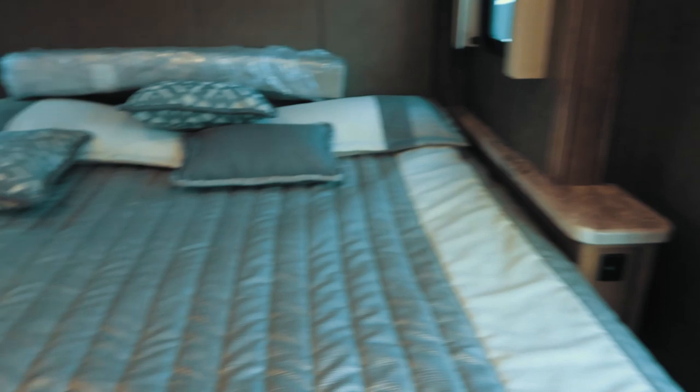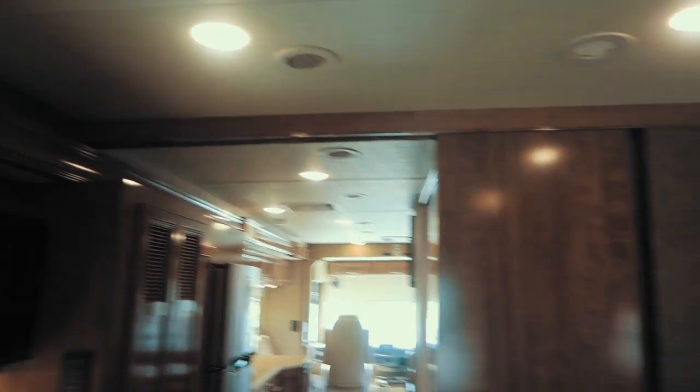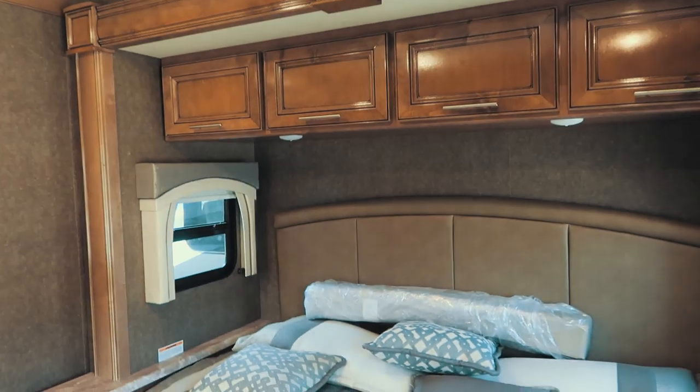Plenty of room here in the bedroom at the foot of the bed, thanks to the slider on both sides. Slider on this side goes all the way back. The slider in the bedroom is individual, goes back, which gives you lots of room to get dressed and whatnot.